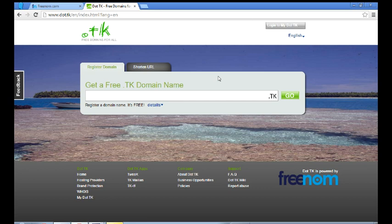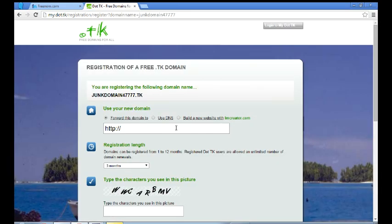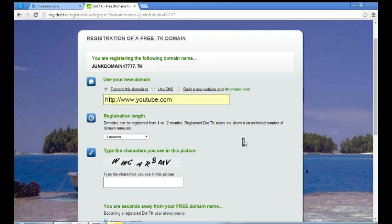So you're going to register. If you want a TK domain, register the one you want. Otherwise, just register a junk domain. Let's just use that. I don't think I tried to register this before because it's letting me do it. So don't use a DNS. Don't use the build a website. Forward it. Doesn't matter what you forward it to, just as long as it's an existing site.